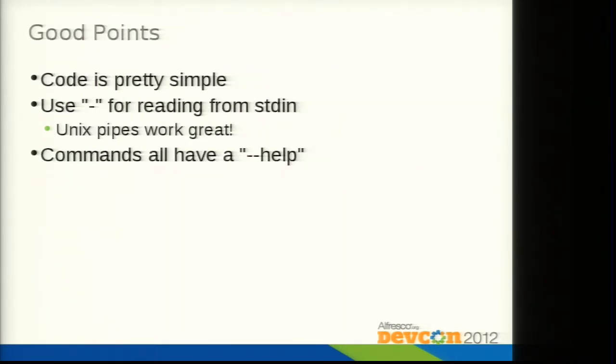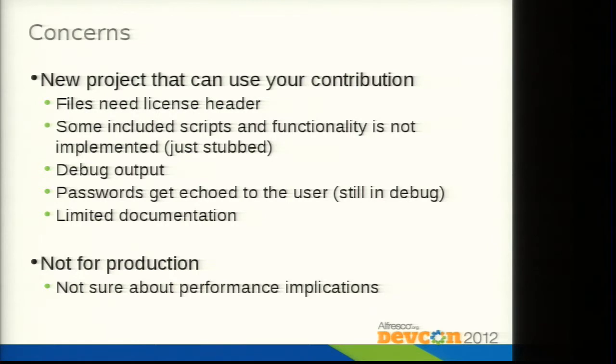So I think the good points are pretty obvious. It's just slick. Unix pipes. Everybody loves Unix pipes. Just so you're aware again, this is a new project. It needs some help. I'm sure Lothar would appreciate lots of help. You get the debug output. Passwords get echoed to the user. This isn't written for security. This is not written for performance. It gets the job done and it does it well. So it's not for production.